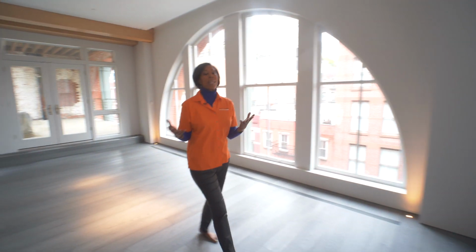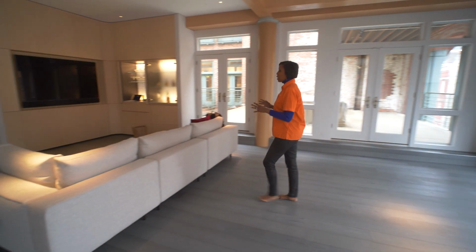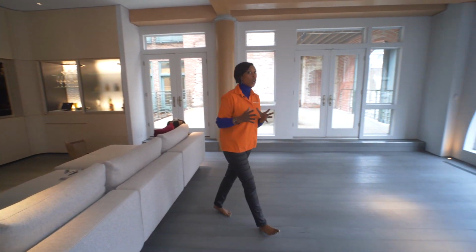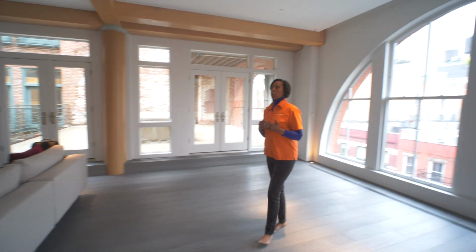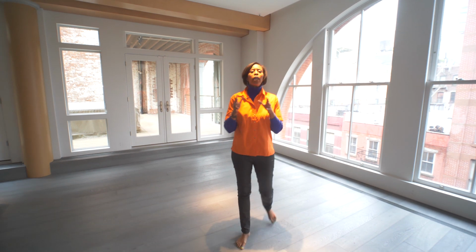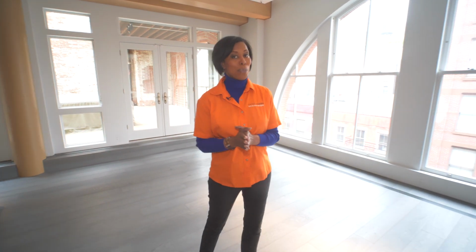As you can see, this space is absolutely massive. One of the challenges is that this really read as two different spaces. So our design solution is to create one cohesive large room. And we're going to achieve this by creating essentially one space using two oversized, identical area rugs. Trust me, it's going to be successful.